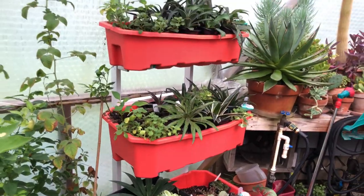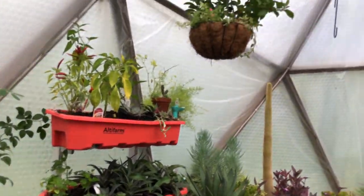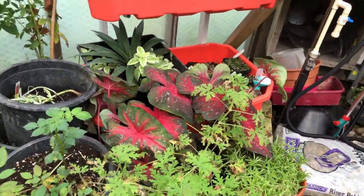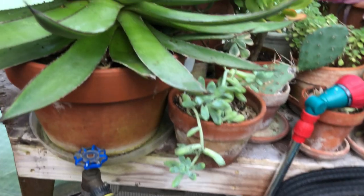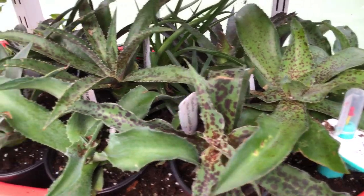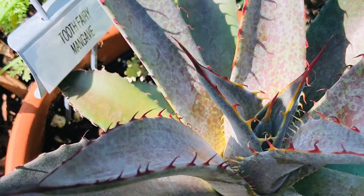And over here, I've got my Managavi collection being stored. I may make that its permanent home. We'll see how they do in the dome here. I don't normally keep the ladder in the dome this long, but I'm considering lifting that agave plant up and hanging it. It's very sharp, unlike the Managavi collection, which do not have pokers. Well, I do have one that has little pokers on it. I think it's called the Tooth Fairy.